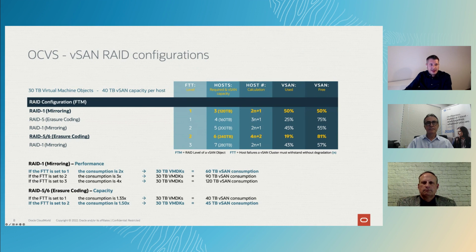So when we are looking at the slides and going to the first method that is highlighted here, RAID 1 mirroring with failures to tolerate set to 1, the minimum host count that we need is 3 hosts. So in total, our vSAN cluster will have 120 terabyte of capacity. But basically, we have to store 30 terabyte of virtual machines in a RAID 1 configuration, which means mirroring. So in this case, if the fault tolerance method is RAID 1 and the failures to tolerate are set to 1, the consumption on the vSAN will be 2 times. So we have to double the 30 terabyte into 60 terabyte, which in the end results in that when we are hosting these virtual machines, we are using 50% of the vSAN storage, and we just have 50% of free storage.